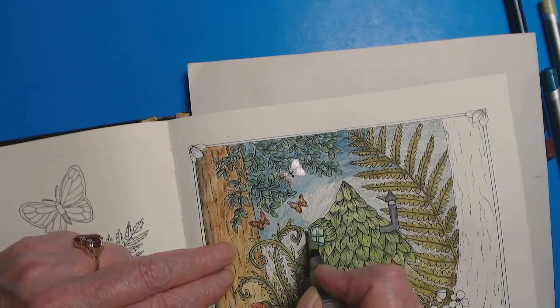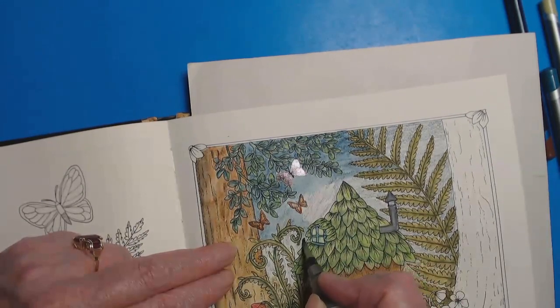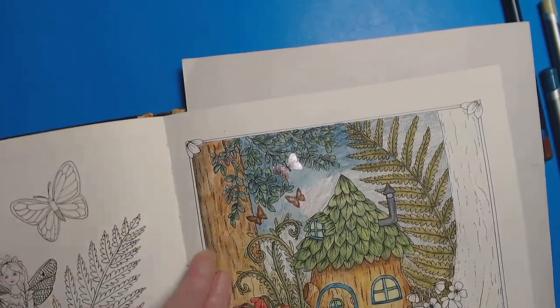So what are you guys coloring? What is your latest project?